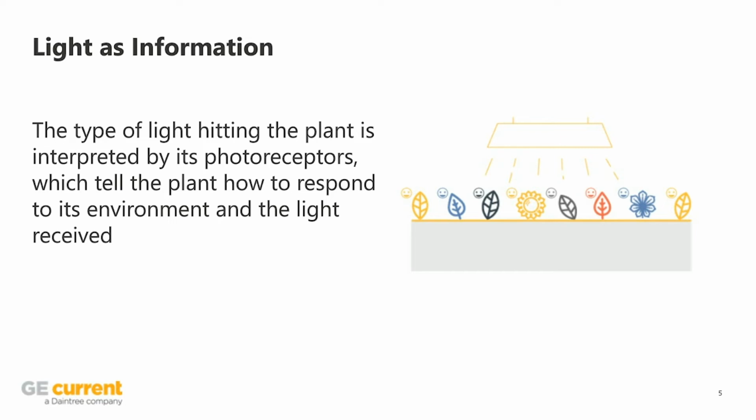Okay. And so when we're talking about photoreceptors and plants, we're talking in generalities right now, but how do photoreceptors differ from cultivar to cultivar, or are they all kind of the same?